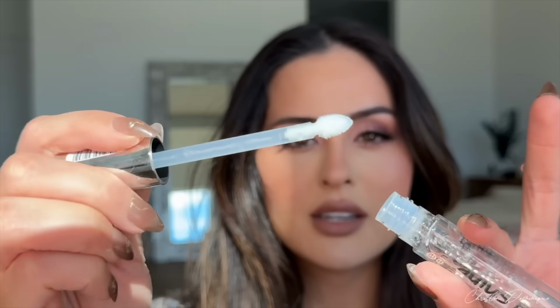I'm taking the Extreme Shine Volume Lip Gloss. And look at this applicator. How fluffy is that? That is so fluffy. We're gonna top it off with that. Oh yeah. It's like butter. It's so soft. My lips don't feel as crusty anymore.